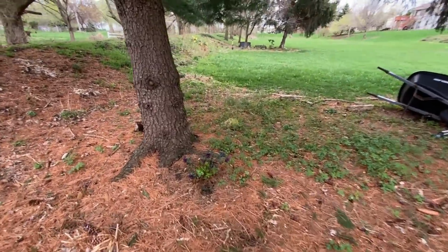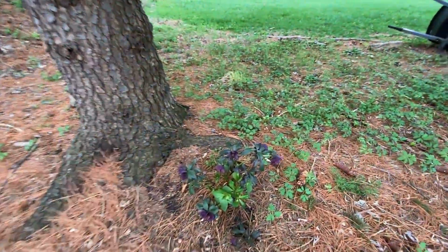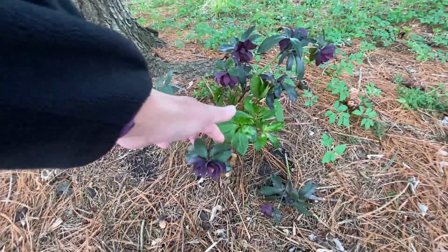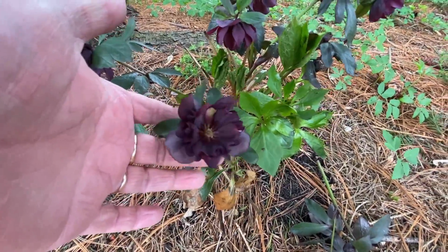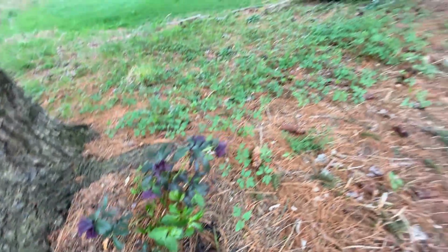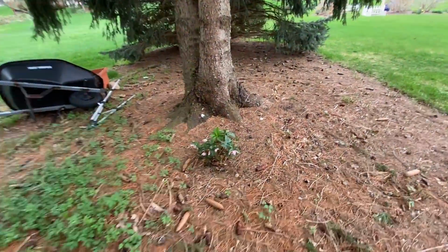All right, I planted some hellebore I forgot about. So let's take a look here. This is a beautiful black one. This is a double. That's really pretty. And over here, I tucked another one in.